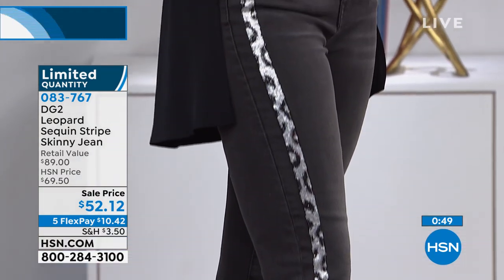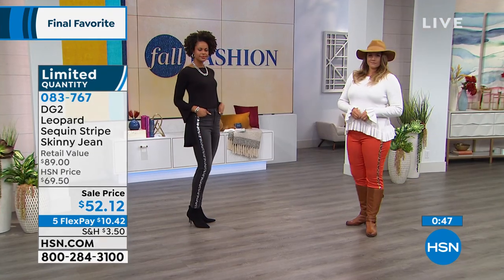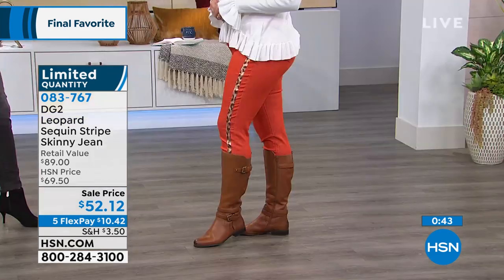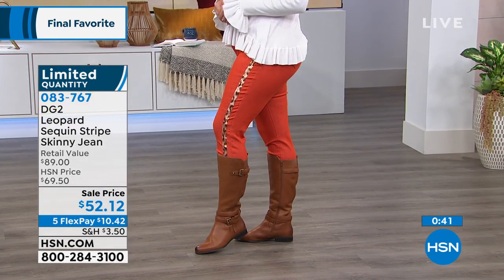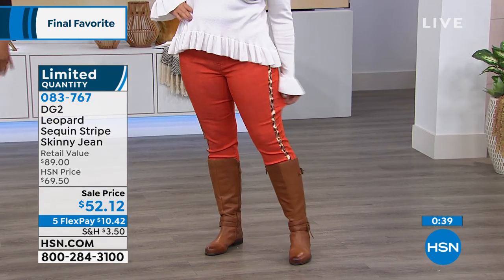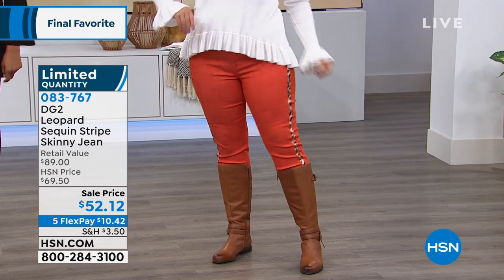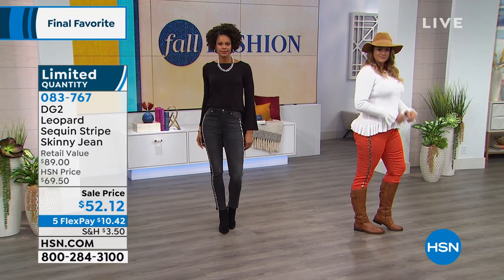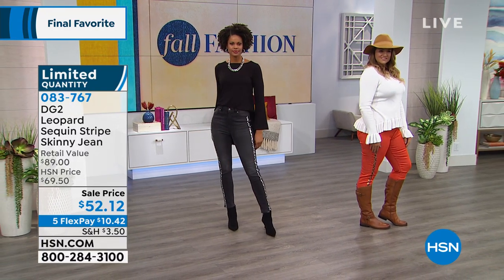Hey, there's nothing to say you couldn't wear a knee-high boot with this and just have the tuxedo stripe from the knee up peeking out. So could I? But it is a statement, no doubt. Because I could do a higher boot. I could do maybe a longer top, like the high-low that we had, and then just have that peek out. Oh, so totally. Cool.